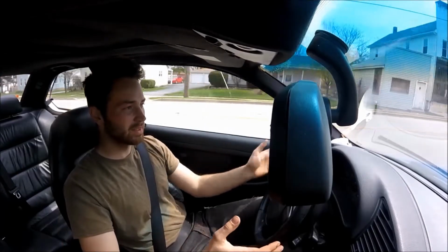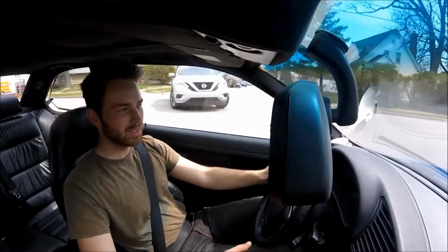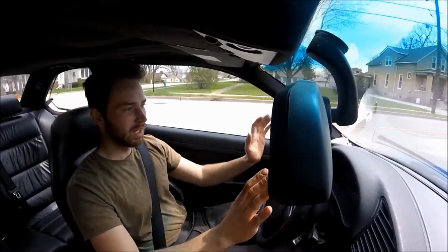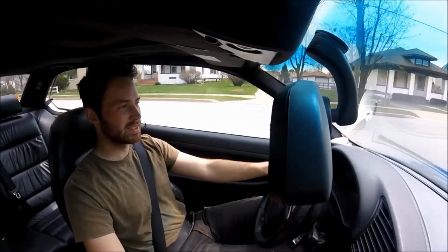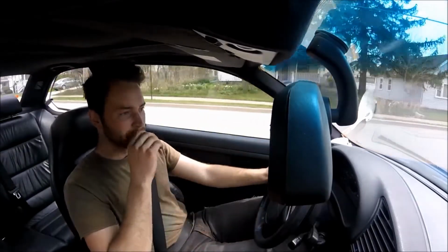It's very responsive. Everybody likes to complain about the shifter linkage, which is not too bad. If you've had a couple of BMWs, you're probably used to it, so I'm not going to complain about it for you. Steering feels good. Steering feel is there. Everything's very responsive. The car feels very tight, very nimble. It's all there and it's all available for you to use.